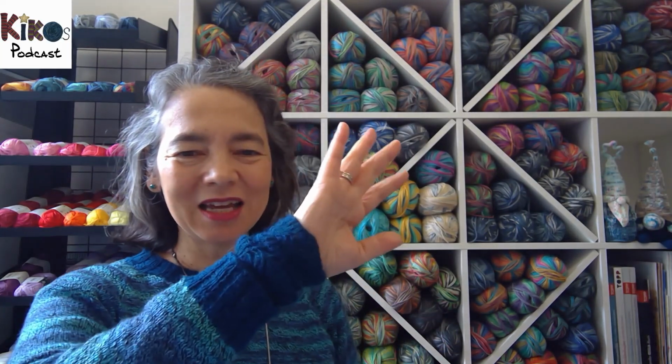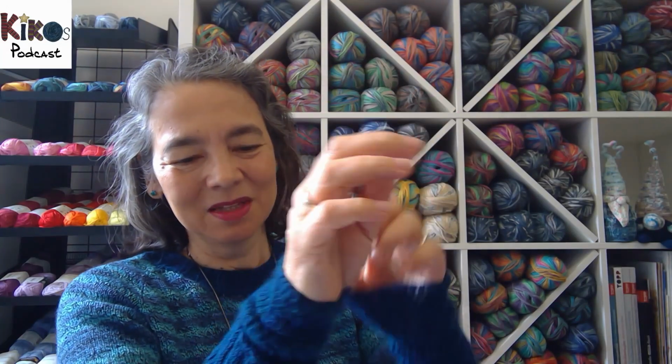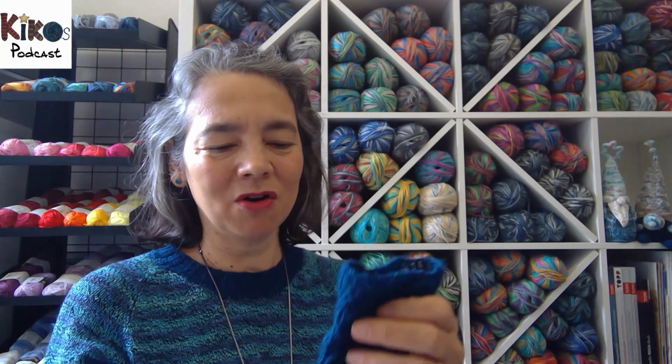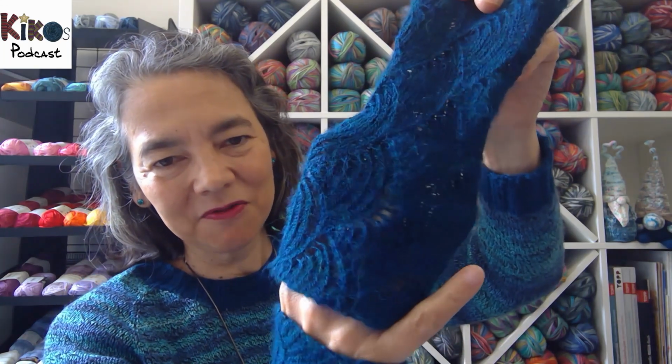But before I do that, I'll show the other accessory that I'm wearing. And these are these wrist warmers. I knit these out of lace weight alpaca by Hansa Farm. This is a very fine yarn, and I used, I think, 64 stitches.